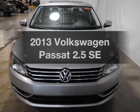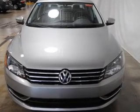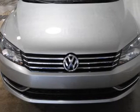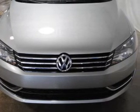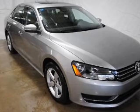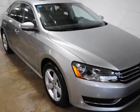Get noticed in this 2013 Volkswagen Passat. Travel the roads in style and comfort in this great vehicle. The powertrain includes front-wheel drive with a reliable engine driven by a 6-speed automatic transmission. Stand out from the crowd with premium wheels.